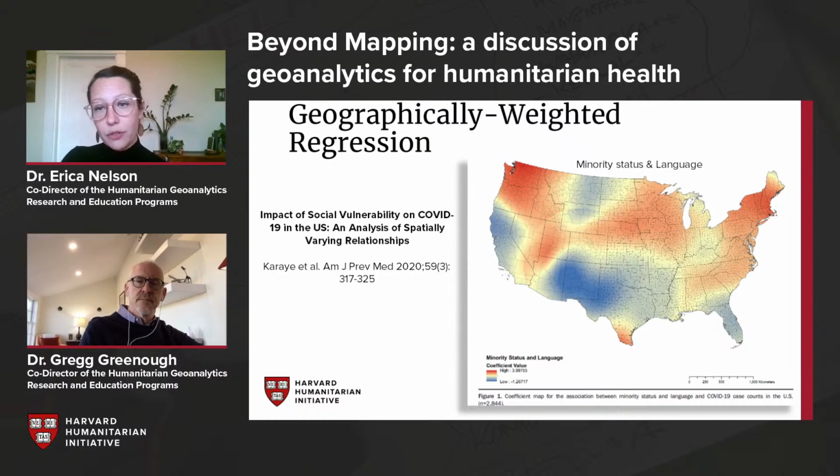And in this geographically weighted regression, on this one, we're looking at the relationship between minority status and language as a thematic component and COVID prevalence throughout the United States. So here we're seeing, particularly in the northern region of the United States, in the Northwest most specifically, those are the areas most highly related to COVID prevalence during this period of time. It looks like there was, let's see, a 7-fold increase in cases in these regions when we're thinking about a 1 percentile difference of minority status and language.